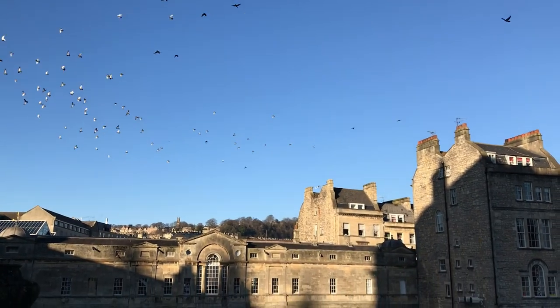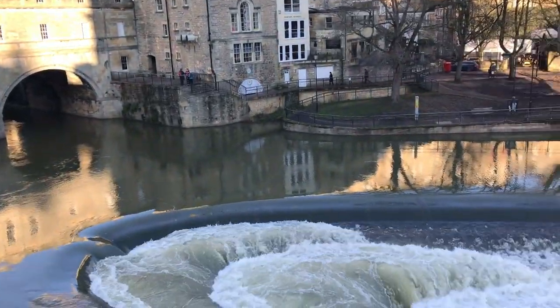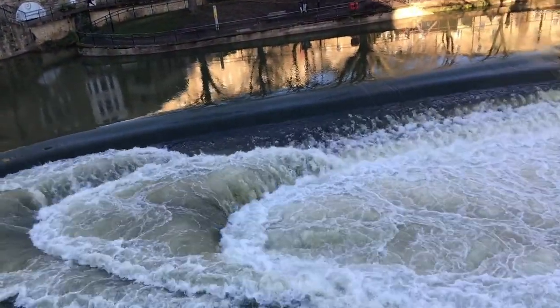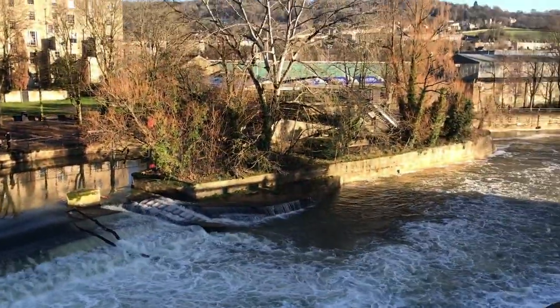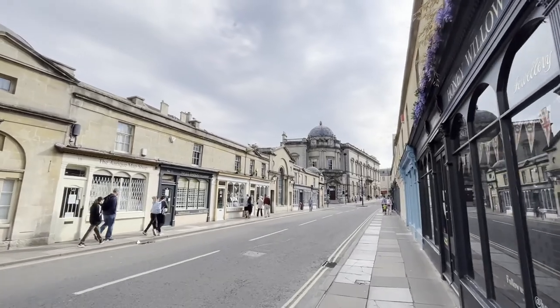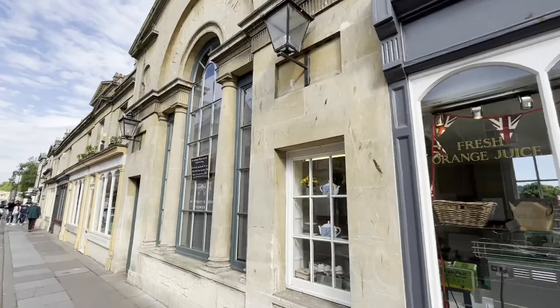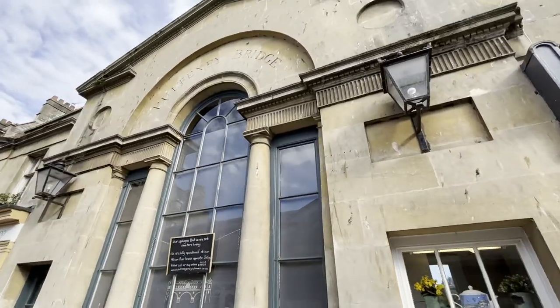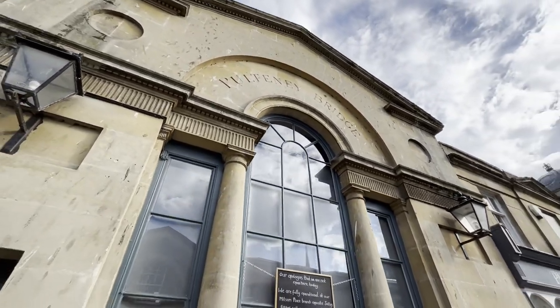Right next to the abbey, there is a very special bridge, Pulteney Bridge. This stretch of river once had a very busy ferry before the bridge was built. It took about 20 years to build this magnificent bridge, and the original design didn't have shops in mind. Those alterations were added, which widened the bridge to 18 meters.